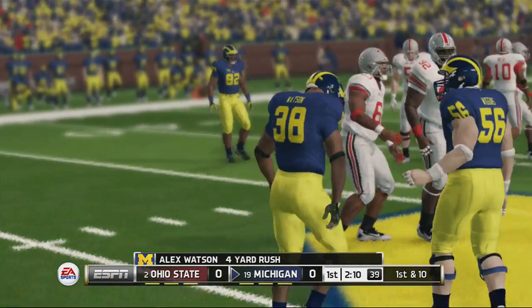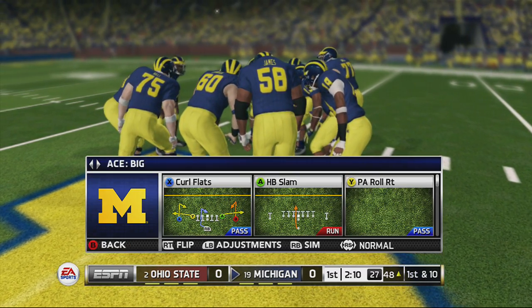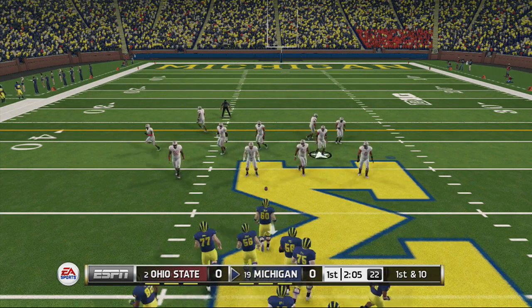Decent game there on the play by the running back, and that's enough for the first. He knew where he had to go to get the first down, and he got there. Nice run. We've got a first and 10. Ball on the 48.